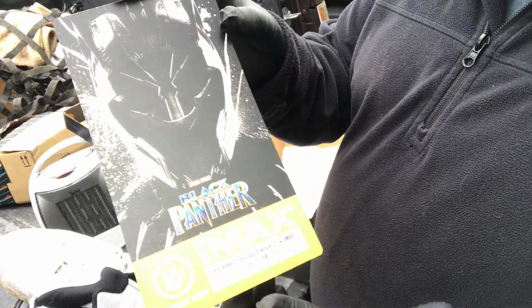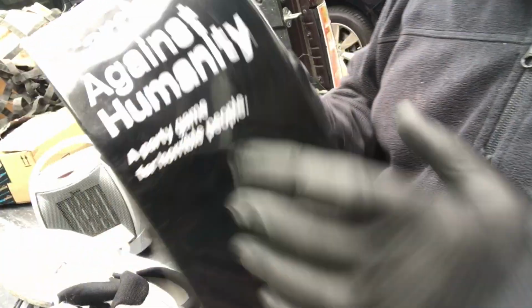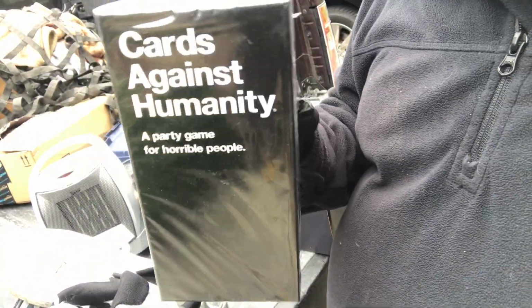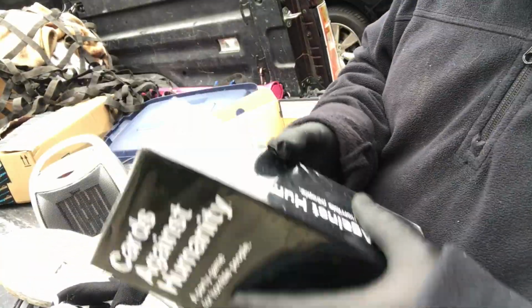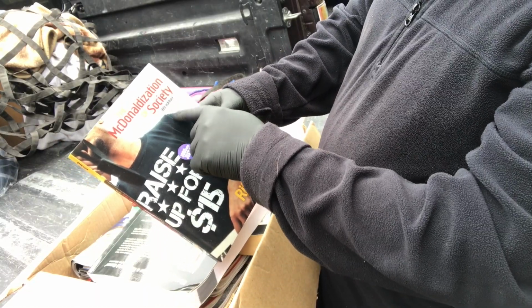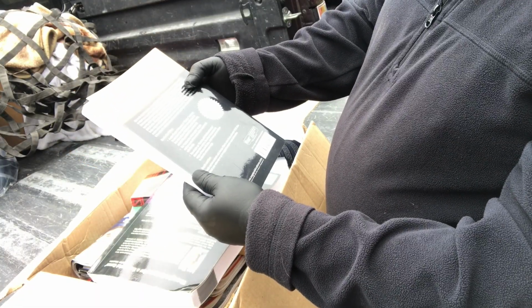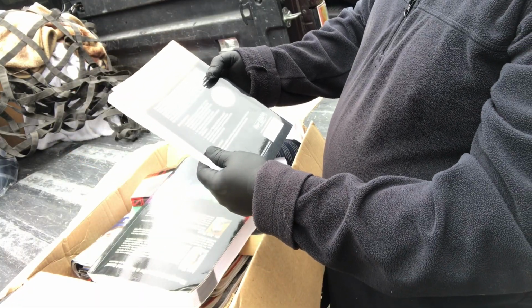Here's a Black Panther movie ticket, collectible movie ticket. Alright, I looked it up on eBay, brand new, this game, 18 to 20 bucks, so not the value I was really hoping for. That's interesting, the McDonaldization of society. That sounds like an interesting book to me.